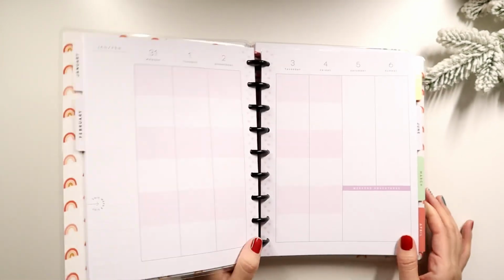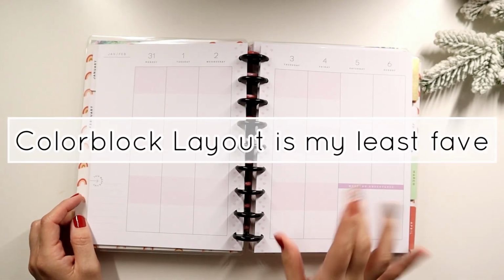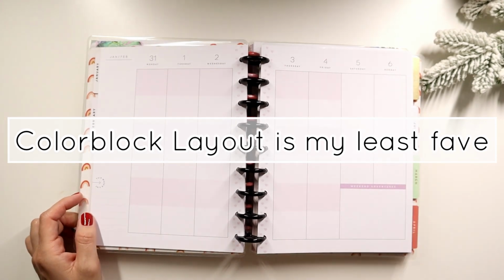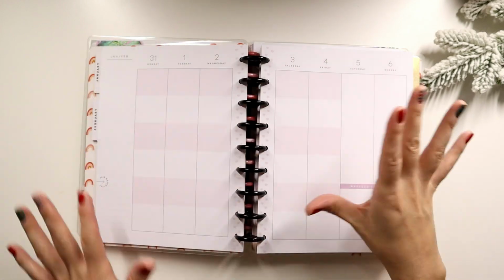Colorblock layout is probably my least favorite layout. I will say that right now. It is my least favorite layout. And it's also just the shading, and it's too much. It's a lot going on for me.